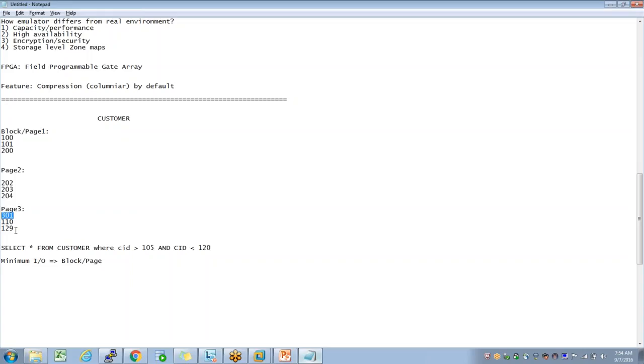So this comes out from the disk. Now, before the CPU processes it, the FPGA has the capacity to go within a page or a block and take out unnecessary data. You see what I'm saying? Yes, sir. Now only this filtered data is passed to the CPU.